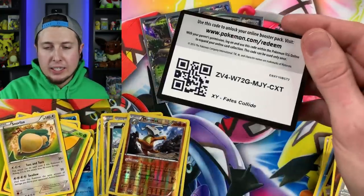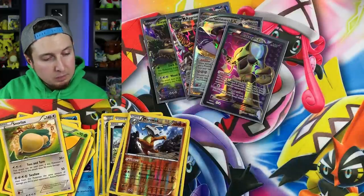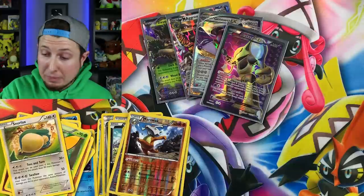Gotta love Snorlax. Sometimes that's how I feel when I wake up in the morning and in the afternoon and at night and in the middle of the night.